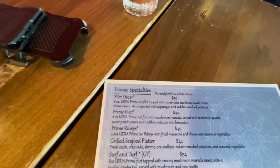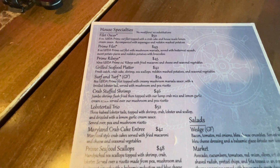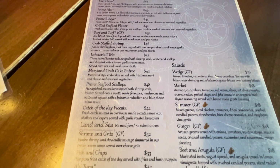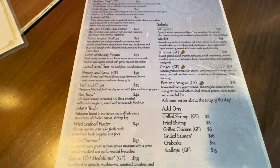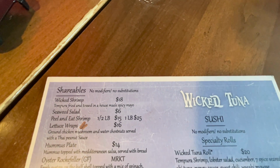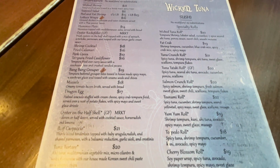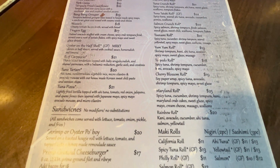Now, if you're interested in dinner, they do have dinner, and here's their menu. We may get dinner, but we don't know, but we know we're getting the sushi. Just to let you know, happy hour is only in the bar area. So if you come in here, these specials are only available in the bar area.